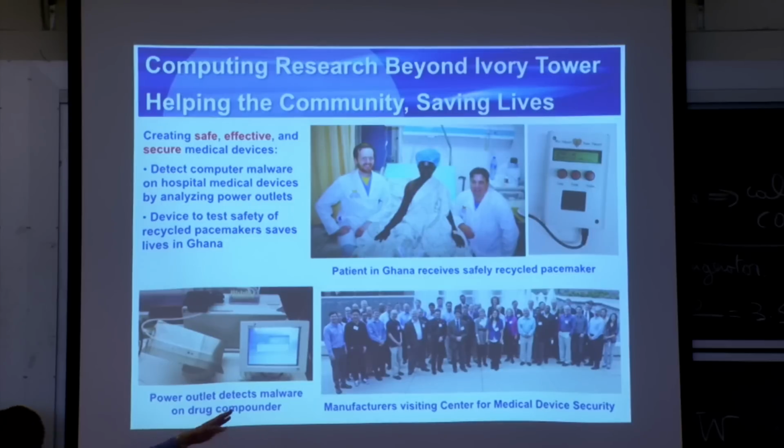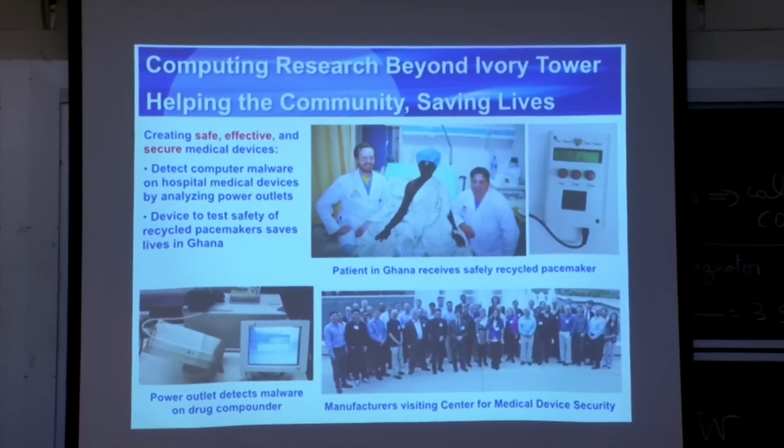And then we also interact quite a bit with the medical device manufacturing community. We bring them in each summer out to Ann Arbor, and we have the manufacturers sit down while some of the persons who are in charge of running hospitals sit down next to them, and they start sort of sharing their gripes and problems with medical devices.